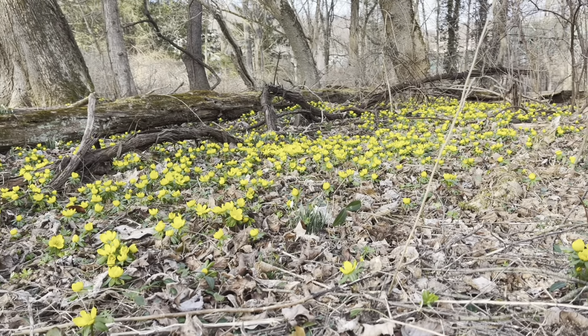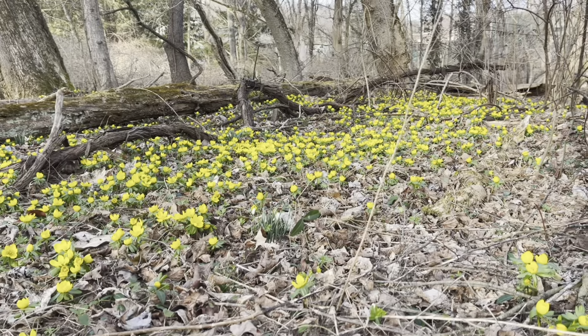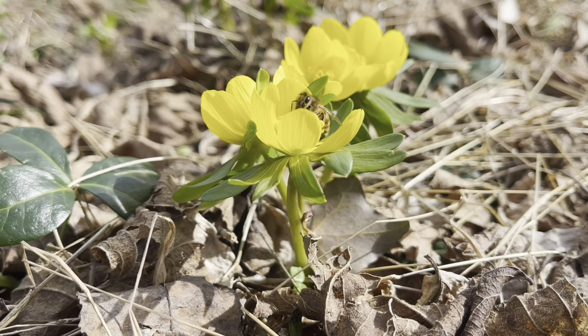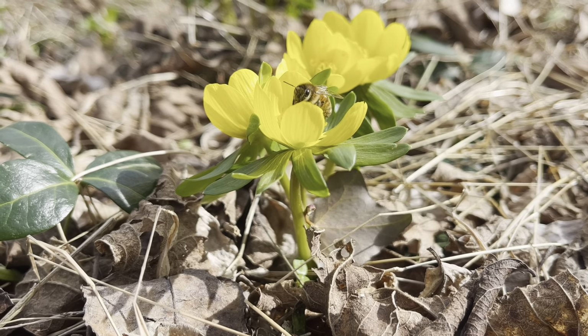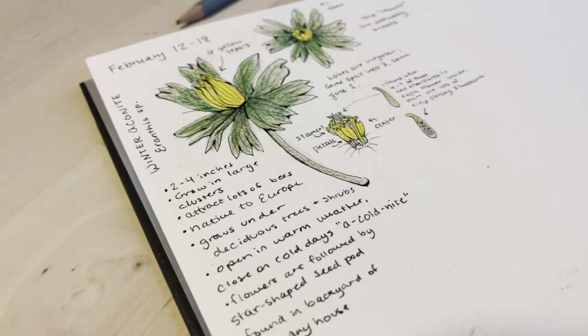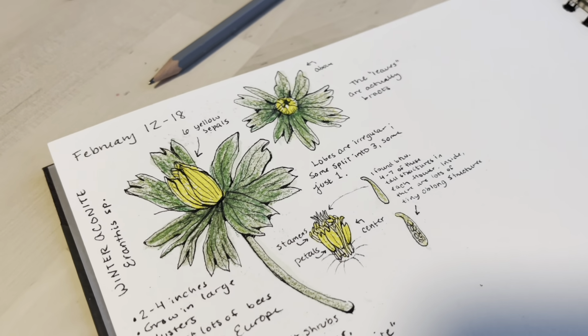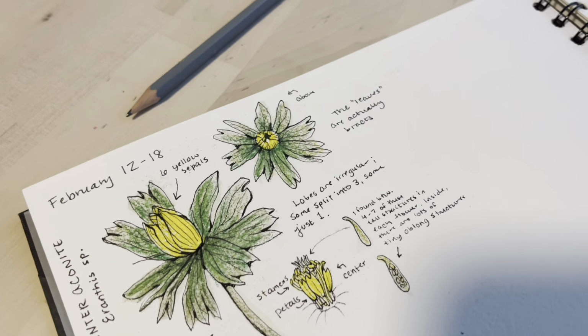Last week, my observation was of another flower that is growing in the backyard. It's called winter aconite. I think I'm saying that right. The genus is Eranthis, and it's a beautiful yellow little short flower, about 2 to 6 inches tall. And like the snowdrops, this flower opens up on bright days and then closes up on cold, overcast days. So it's been fun to kind of see them change from day to day.